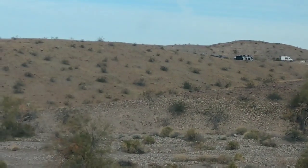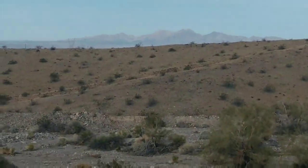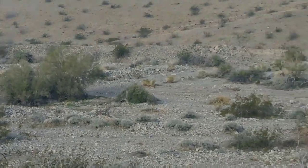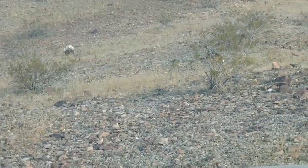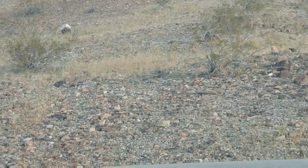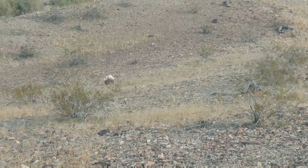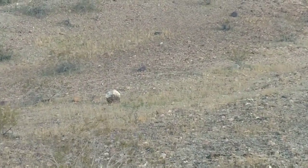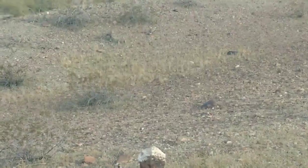And I come upon this wash. You can see it's kind of broad. And you can see over here there's no road. It's just down the hillside of the desert. So rather than go back and try to find a road and try to find the beginning of the wash and pick my way up it, I'm gonna just go straight down. Yabba-dabba-doo! That big rock right there is something that I definitely want to miss.